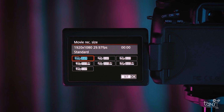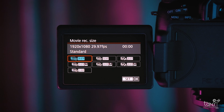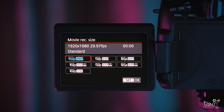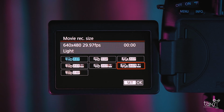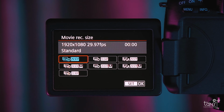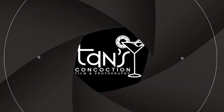For video capability, it has a full HD or 1080p up to 30 frames per second. And if you want a little slow motion, you can use the 720p up to 60 frames per second. Let me show to you some of the sample photos and videos from this camera.